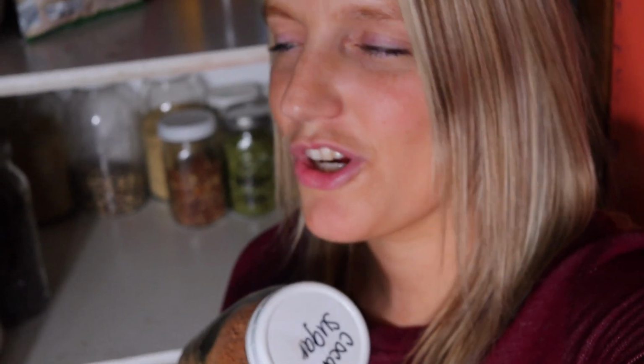Coconut sugar. And honestly, the only reason that I have coconut sugar is because I went through a phase where I was trying to use less sugar. So I wanted to use natural sugars. Now I'm at the point in my life where I'm like, if I want it and it's homemade, I'm gonna use it. And I think it's okay. Wild rice, great addition to soups.